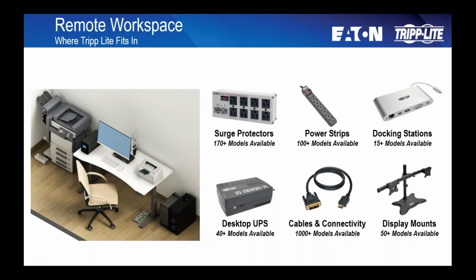This is a very topical subject as well, just because of the fact that most people are still either 100% remote, work from home, or they're kind of returning a little bit into the office, but it's still kind of a blended work environment. That's how it currently is here at Tripp Lite. So in order to fulfill that need, a lot of employees need to have a good setup at home in order to do their job effectively.